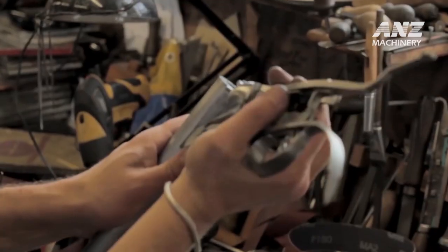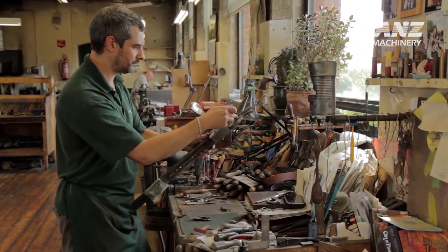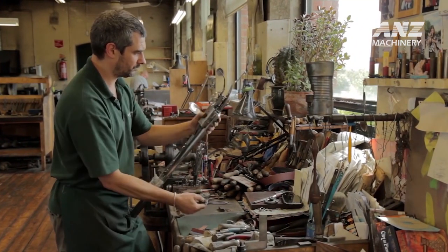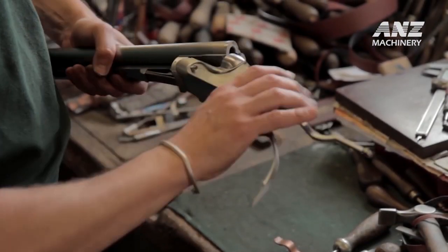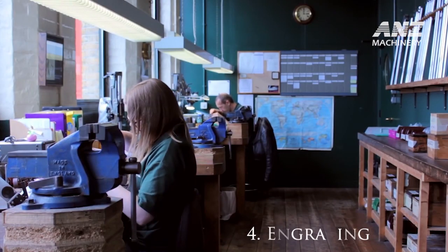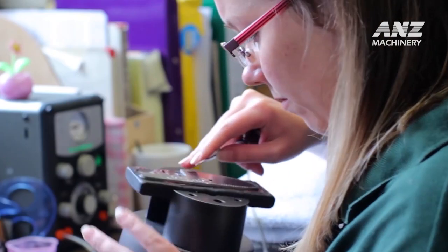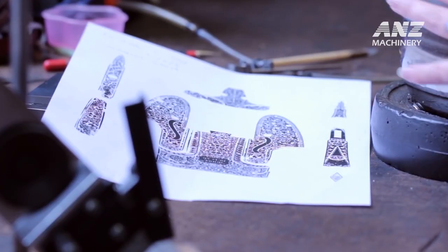Holland & Holland guns are as much works of art as they are tools of precision. The engraving process transforms each firearm into a unique masterpiece. Skilled engravers adorn the metal surfaces with intricate patterns, often inspired by nature. This step, performed entirely by hand, reflects the craftsman's artistic vision and elevates the gun to a level of unmatched beauty.